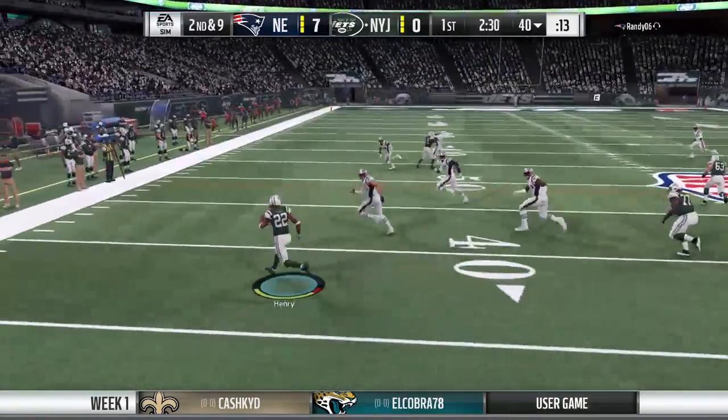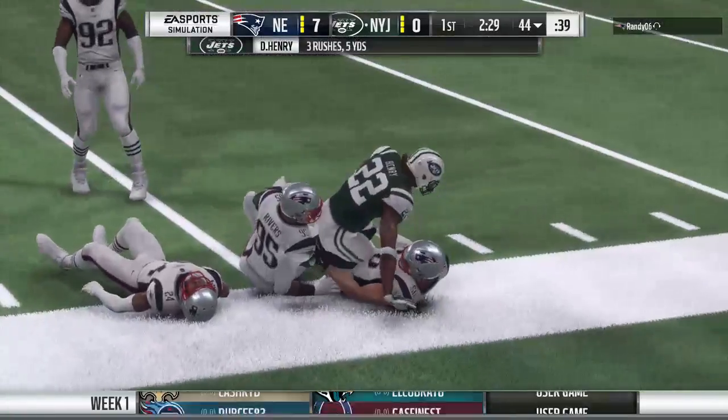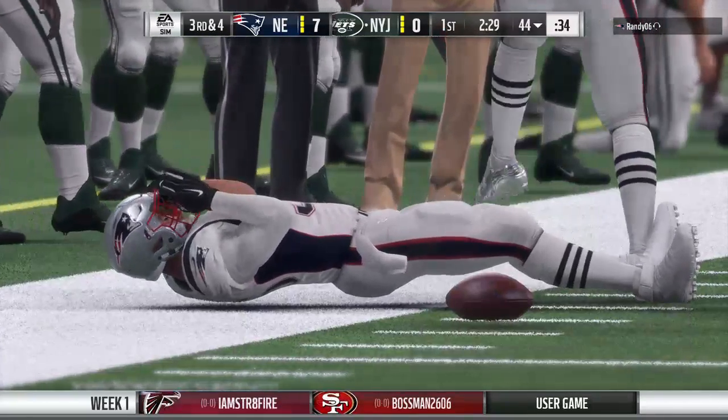They'll run it again with Henry. And he'll be out of bounds up near the 45 at the 44. 4 yards on the pickup there as it'll leave him with a third and about 4 more for a first.